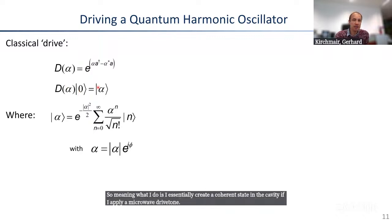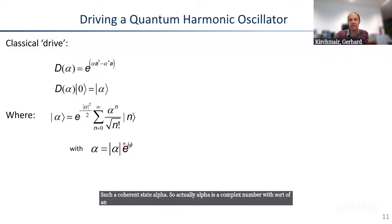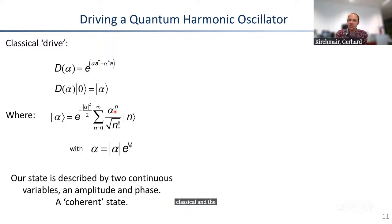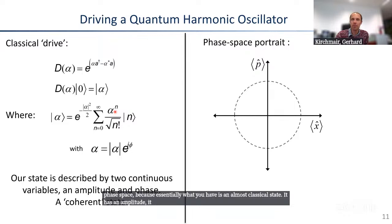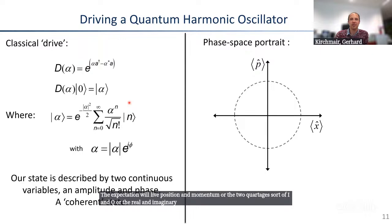Such a coherent state alpha, where alpha is a complex number with an absolute value and a phase, is a superposition of Fock states in the cavity with, again, some amplitude and a phase. So these states are very classical, and the easiest way to see this is by looking at them in phase space, because essentially what you have is an almost classical state. It has an amplitude, it has a phase, and in this phase space picture where I plot the expectation value of position and momentum, or the two quadratures, I and Q, or the real and imaginary part of this alpha, everything is the same here.